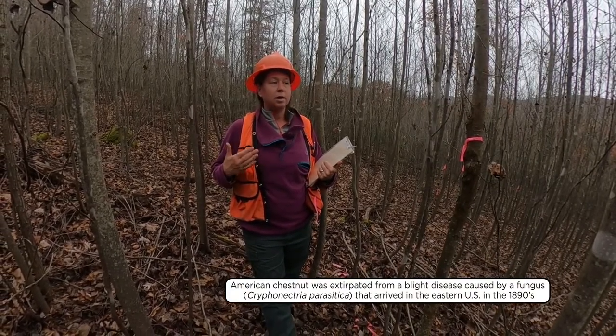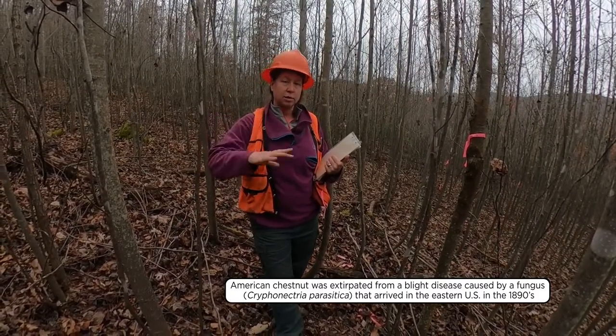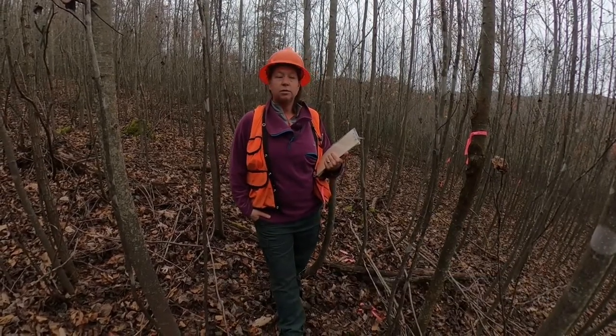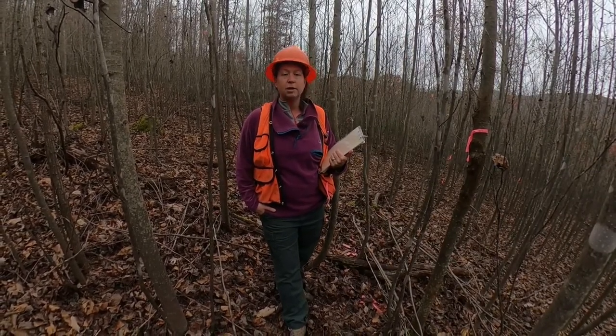That came in around probably the late 1890s, but then was discovered in 1904 in New York, and then kind of worked its way south. And so now it's pretty much wiped out throughout its range. But we're hoping to get it restored through our research and partnerships with other partners like the American Chestnut Foundation.